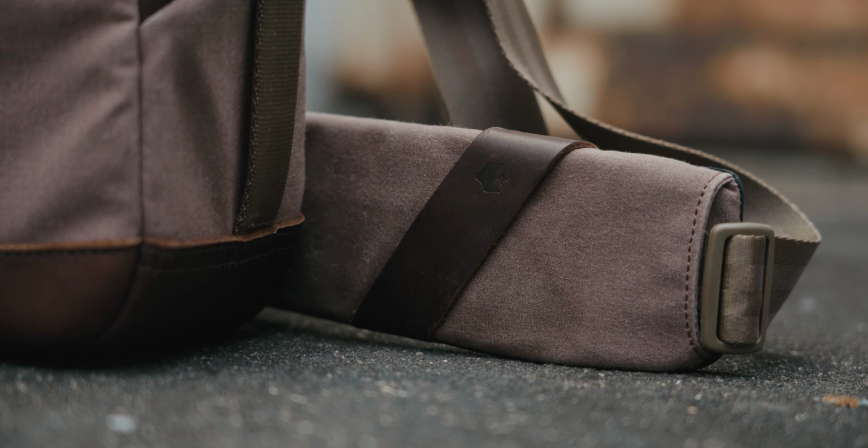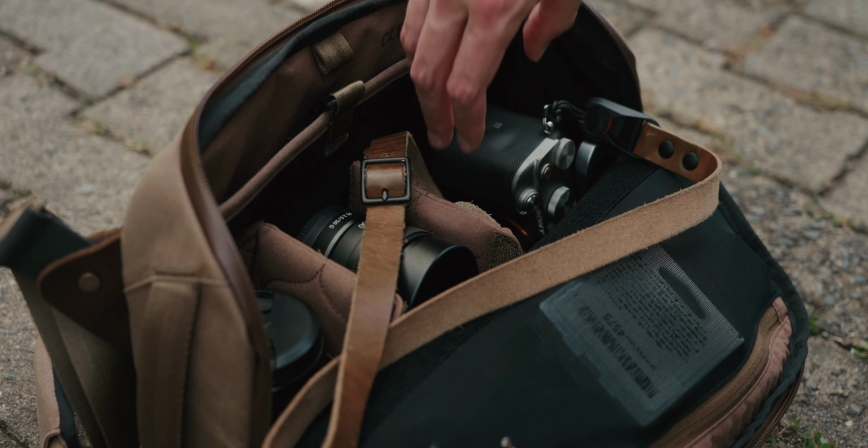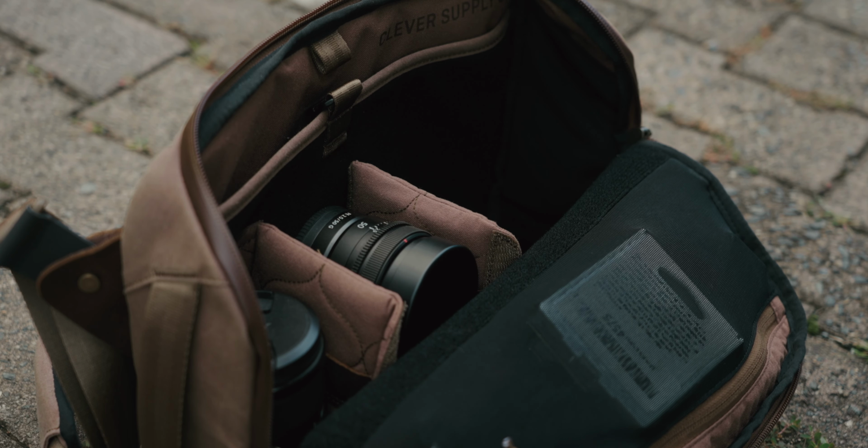Now, if you are interested in seeing in more detail how I have this bag set up, you can click the link up in the corner. It's more expensive than the Brevity Jumper, but once you have it in your hands, you will understand why.